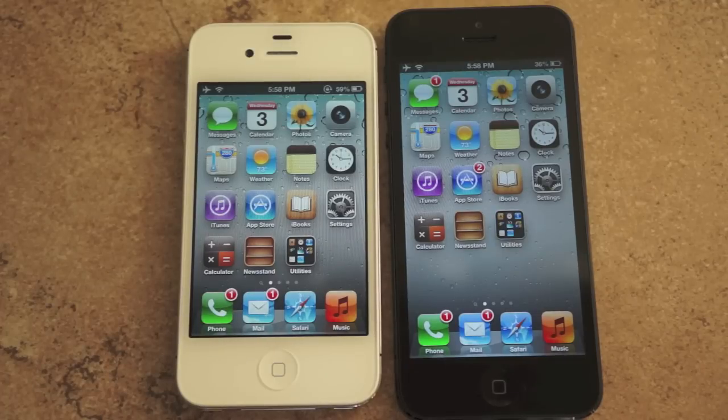I have a battle between the Apple iPhone 4S and the brand new iPhone 5. The reason why I'm doing this comparison is to show you guys if it's worth going from a 4S to a 5. The 4S did come out last year in 2011. I believe it was October 14th, and then the 5 was just released. So let's go ahead and do the comparison video between the 4S and the 5.